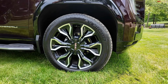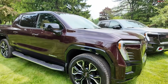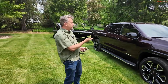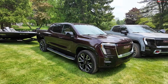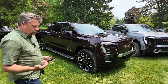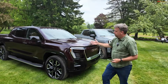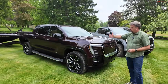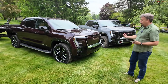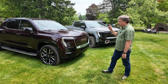Denali, you can see it, unique design. This truck is once again $100,000. So if you want that $100,000 truck, it still exists, it's still here, it's still large and in charge. But if you want to be a little bit mindful with your price, but you still want the styling of a Denali, you can now select a smaller battery, a little bit fewer options, and come in at 71 grand, a little bit over that. So I think, yeah, that's pretty nice.